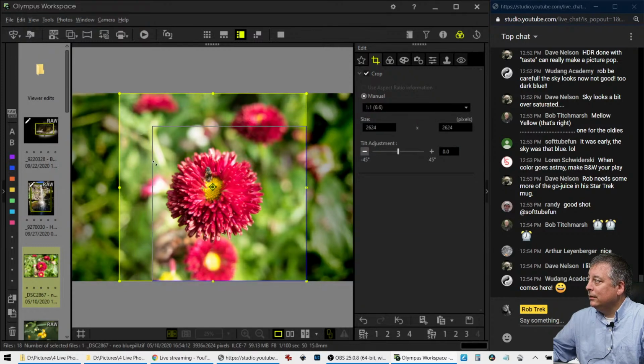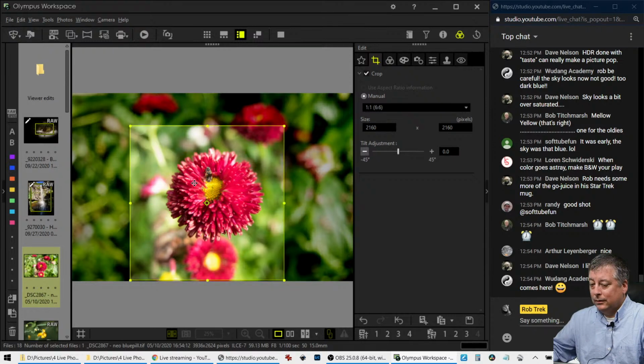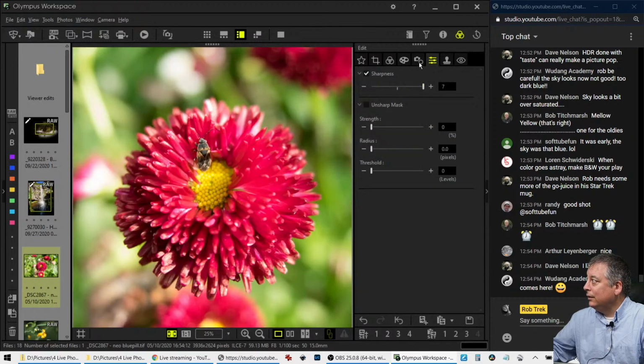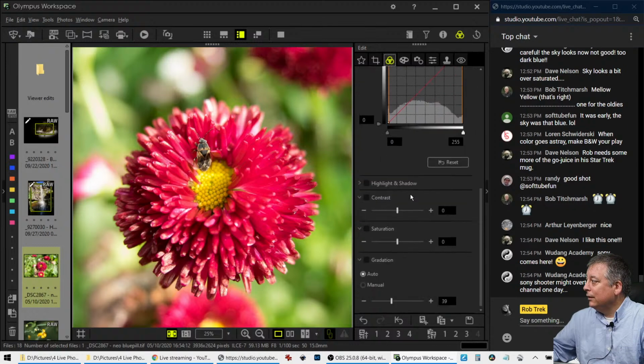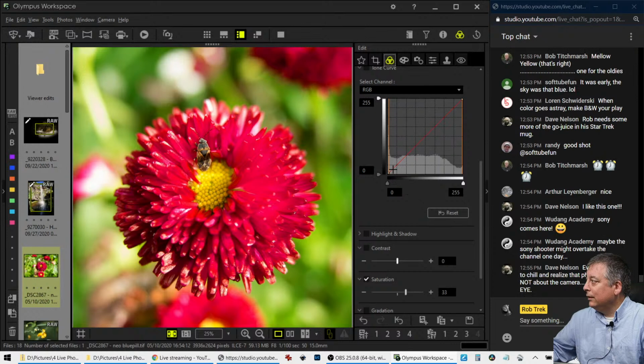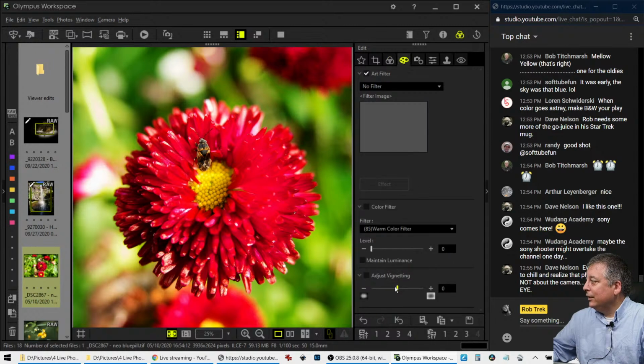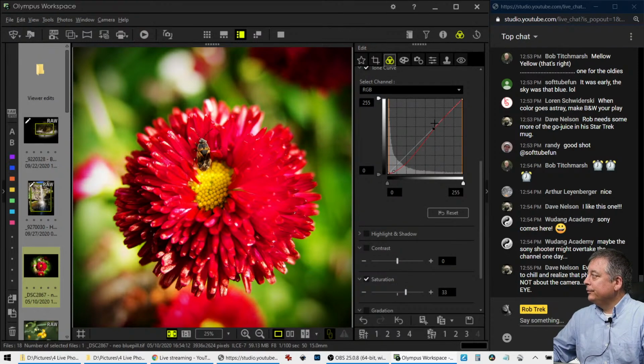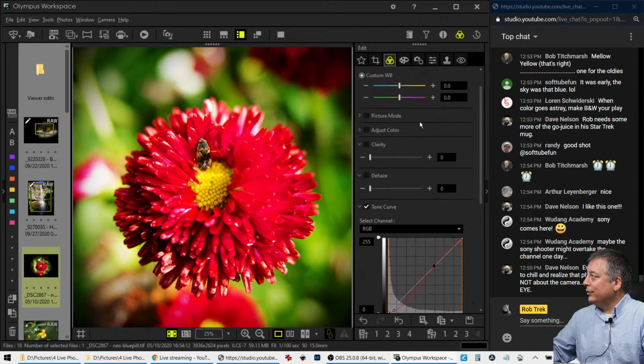And maybe tighter. Just make it front and center. Okay, we need some vignette. Get a little more. Yeah, that's fine. Now, let me pull off some of the red.